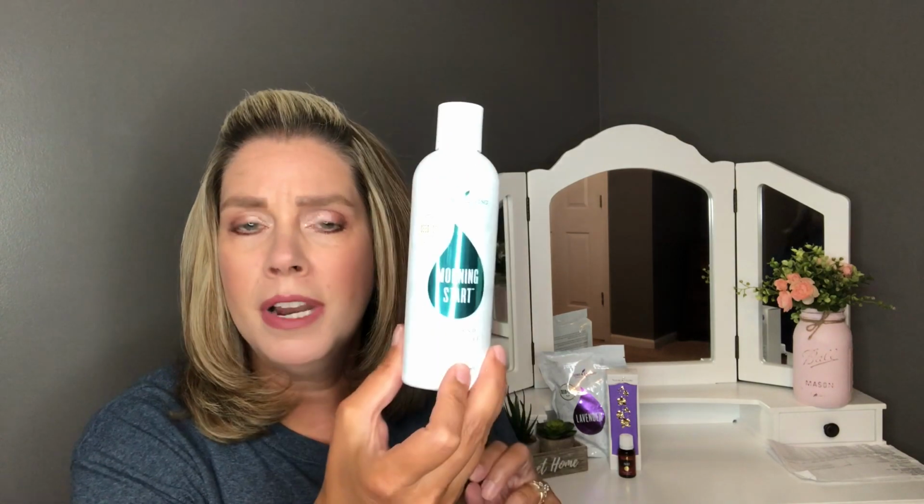So my July order came in a bag like this. And so let me put the packing slip to the side. All right, so let's see what I got. First off is the Morning Start Bath and Shower Gel. And so I love Young Living's bath and shower gels. They make for a really nice shave gel. That's kind of how I use it. I tend to rotate between the Lavender Bath and Shower Gel and the Morning Start Bath and Shower Gel.